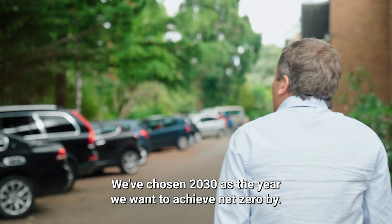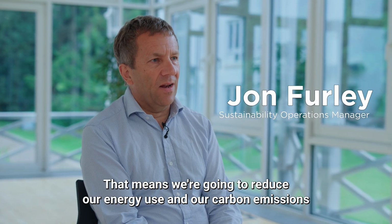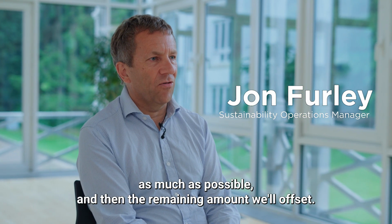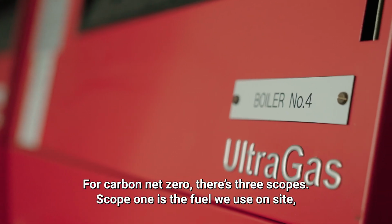We've chosen 2030 as the year we want to achieve net zero by. That means we're going to reduce our energy use and our carbon emissions as much as possible, and then the remaining amount we'll offset. For carbon net zero, there are 3 scopes.